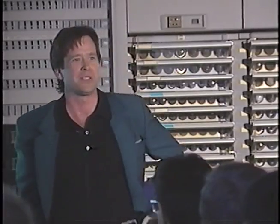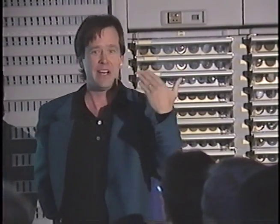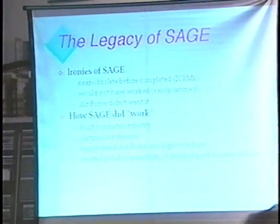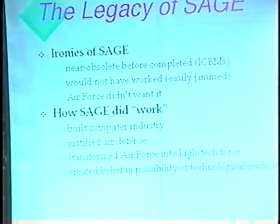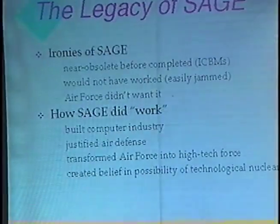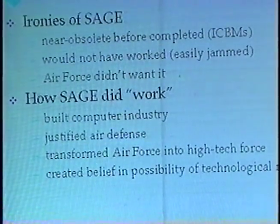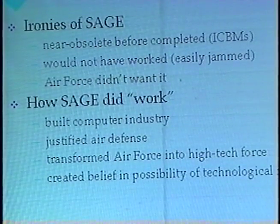There are also some ironies about Sage. It was almost obsolete by the time it was completed because ICBMs made its warning abilities superfluous. It probably would not have worked. It was easily jammed. Many of the tests of the system were fudged to make it appear that it would work, but it probably wouldn't have. And the Air Force, as I said initially, didn't want it.